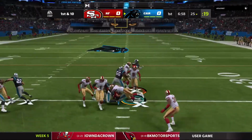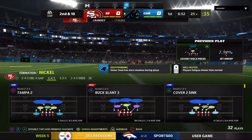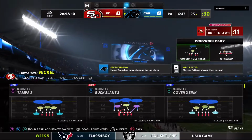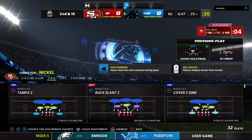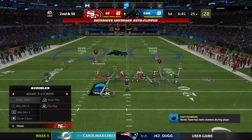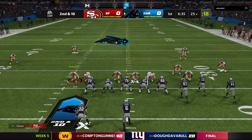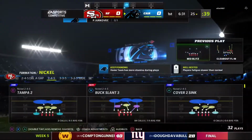A little jet sweep to start the drive. And right away, they're going to stack him up right at the line of scrimmage. Calling no gain on the game's first play. And it's second down now. Blitz forthcoming as he'll look to throw toward the center of the field, but it's incomplete.